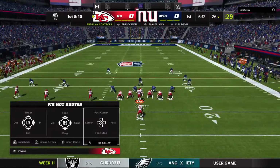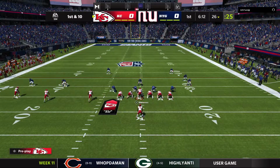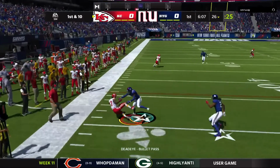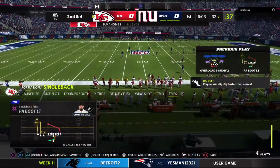Mahomes will lead the Chiefs up 1st and 10 at their own 26. Here's a play fake as they set up to throw. Allen has it, left side. A gain of 6 there on 1st.